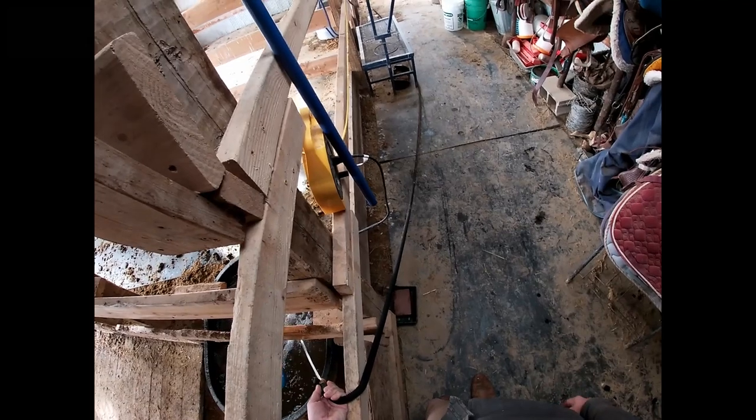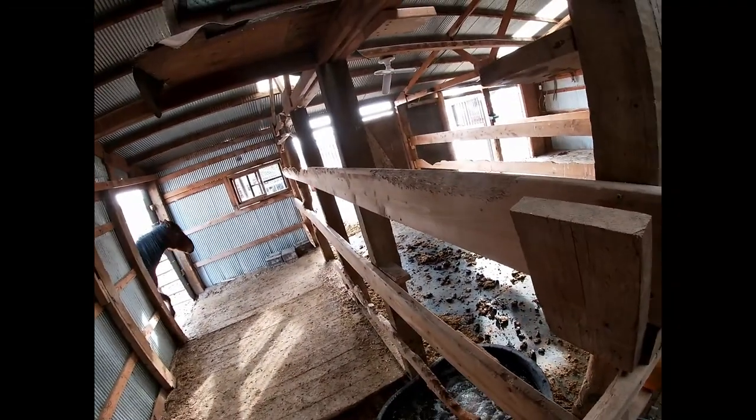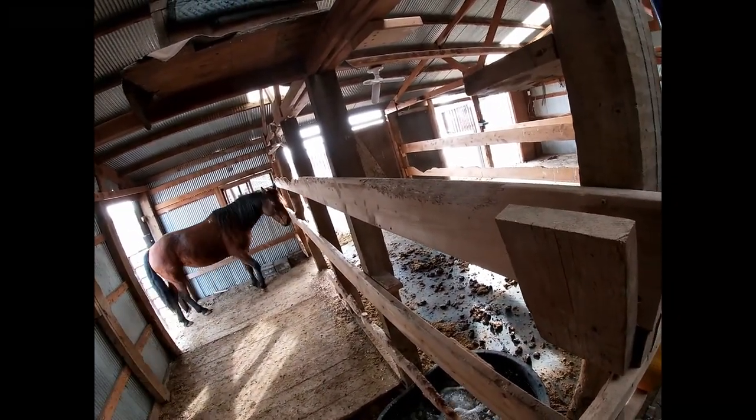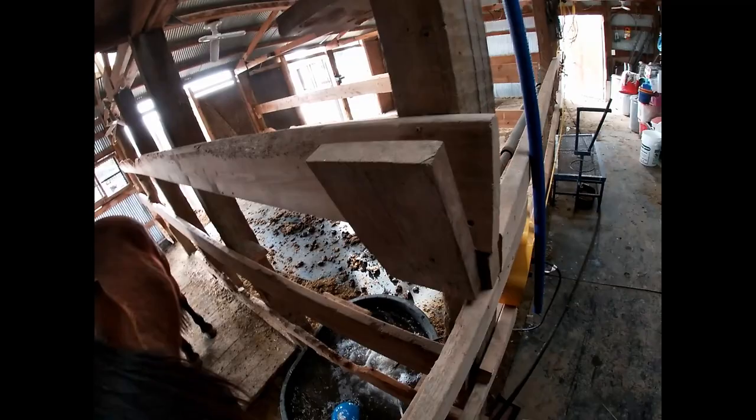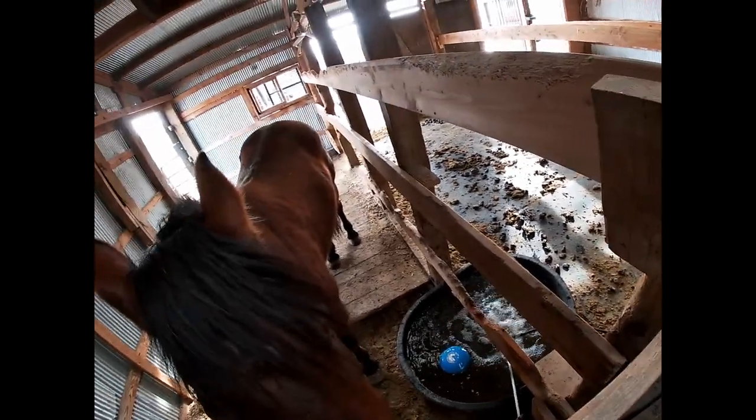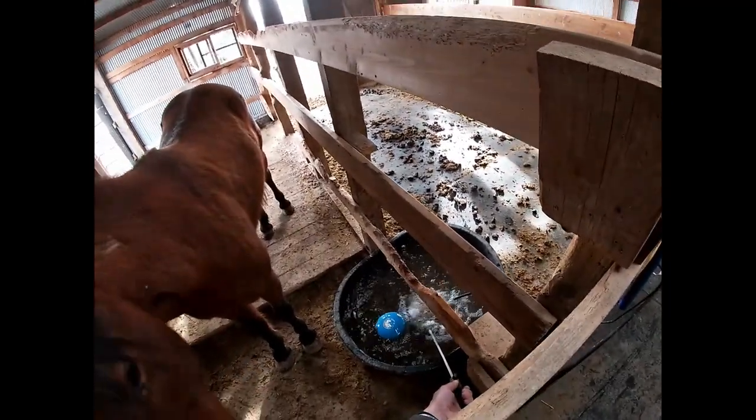I'll need to bring my drill down later and see if I can put that mineral lick in a better spot and a little bit more securely. I thought I was being smart by putting the screws in a diagonal so that Mickey couldn't knock it off, and she still managed to knock it off. I don't have any more treats for you right now. You can chew my jacket all you want, but there's nothing there.